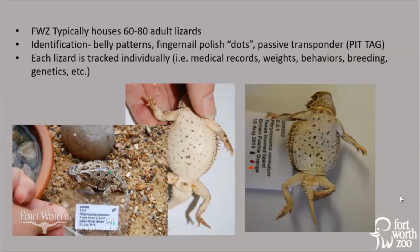Basically we keep a studbook of these animals, and when it's time to breed, I'll look at the animals and decide who's appropriate genetically to go together, as well as what their health status is. And their size is very important, because if you have a male that's too short or too small, he's not going to be able to hang on to that female and breed her. So we have to take that into consideration as well. Sometimes females that have broken horns have problems breeding as well.